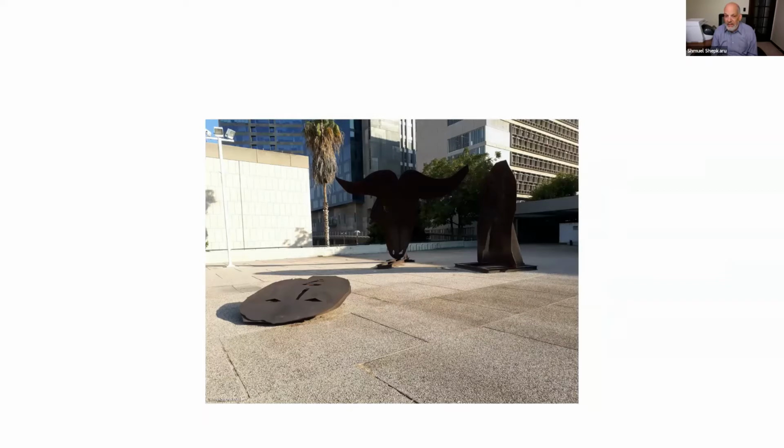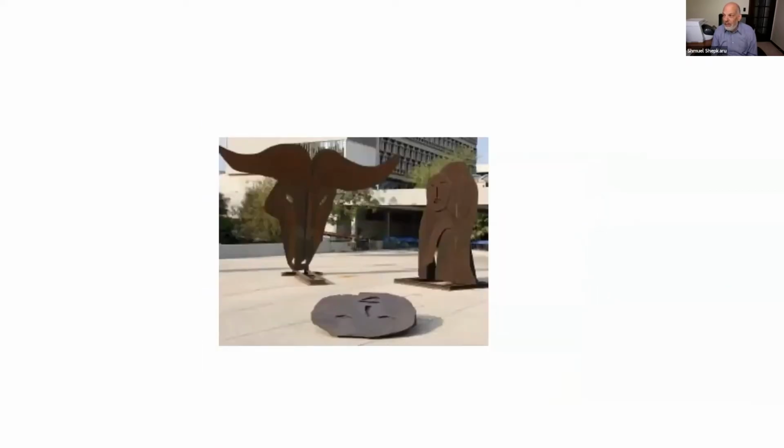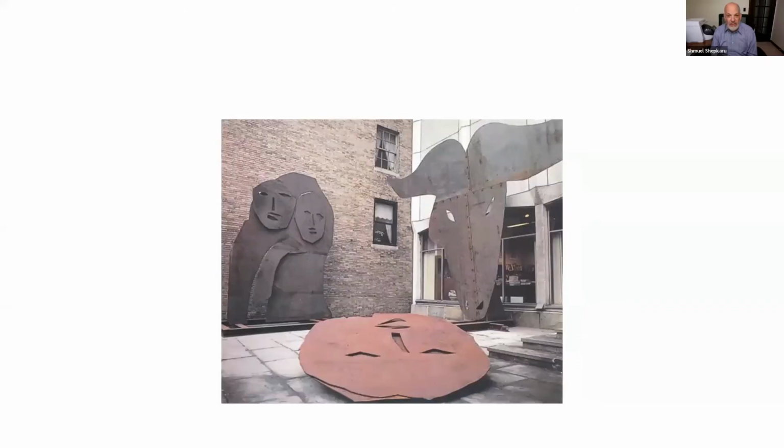On the side are women. We can see them better here. This is also from the museum in Tel Aviv. In the story of the Akedah in Genesis 22, there are no women. Sarah, Isaac's mother, is not mentioned at all.